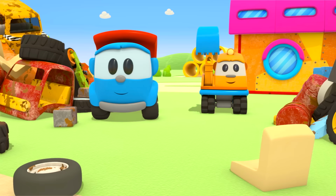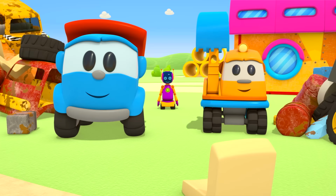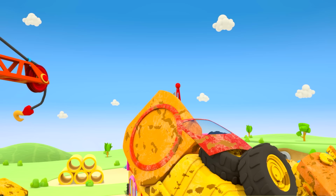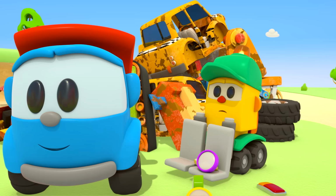Hello, Leia. Come on, let's go and play. Hello. I can't. I'm tidying up. Oh. Let's tidy everything up together. And then we'll go and play. The cars are starting to tidy up. They need to put the different parts in their place. Lifty? Headlights! Leia wants Lifty to collect only the headlights.